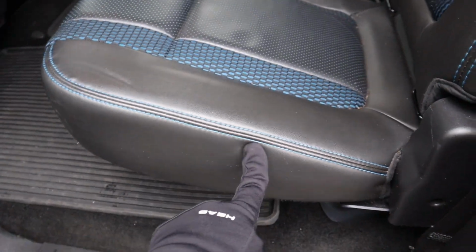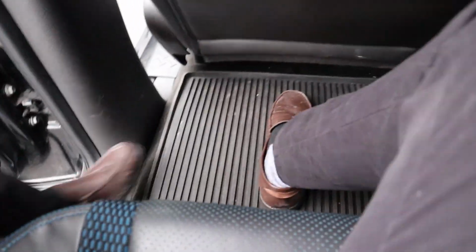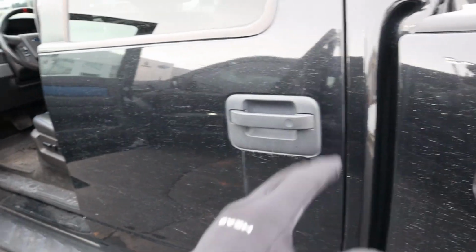And then you've got the blue stitching. Rubber floor mats that go across. And you guys can see the outlet and everything. And I'll quickly pop in so I can see the difference in legroom and all that fun stuff. So yeah, that's pretty good. And then we're going to close that one up first.